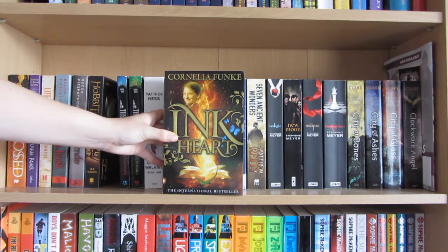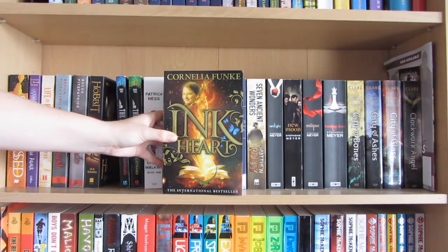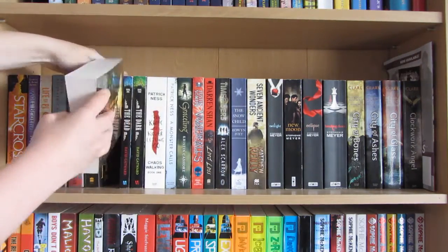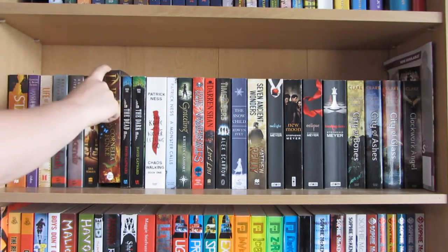But I was really surprised that I hadn't picked this up earlier when I finally read the blurb, because I was like, holy crap, this sounds really good. But I'd never picked it up just because I didn't really fancy it from what I'd heard in terms of reviews. But then I picked up the back and I was like, oh my god, this sounds so good. So I finally picked it up from The Works, which is an awesome bookstore in the UK. Definitely check it out because it has great offers on books.